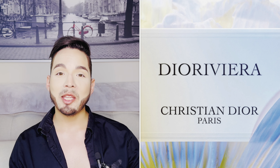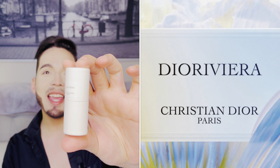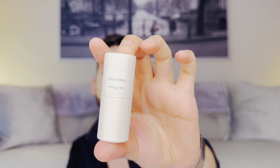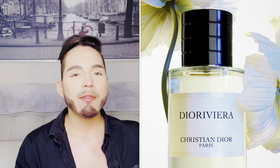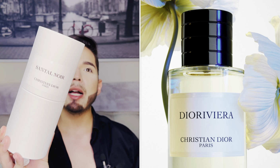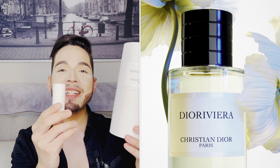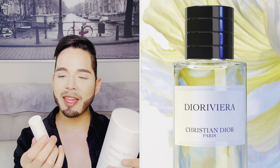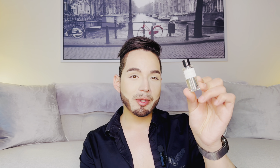So here we have a little sample. It's amazingly cute. This is what the sample looks like. It is a 0.25 ounce sample. It comes in the exact same box that you would get if you were to purchase the fragrance. For reference, I have an 8-ounce box here, and it's so cute. It's exactly the same material. It's 7.5 mils in this little vial, and this is what the little sample looks like.